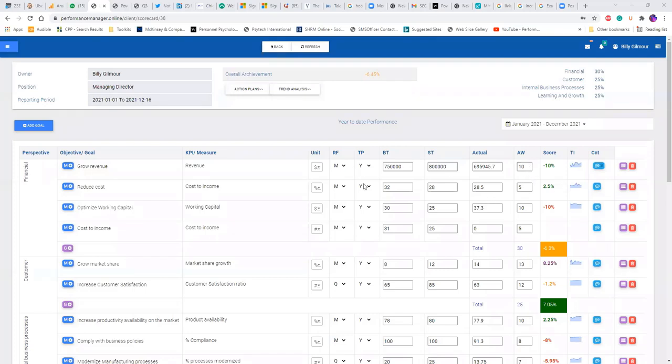There's a question that says, I see the score is negative 10. Yes, that's correct. It's negative because of the formula. The score is actual minus baseline, divided by stretch target minus baseline, which here is the difference between 80 and 70. That's how you get your performance, and that's how you get the negative that you are seeing there.